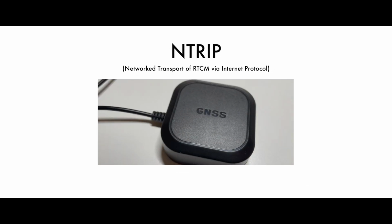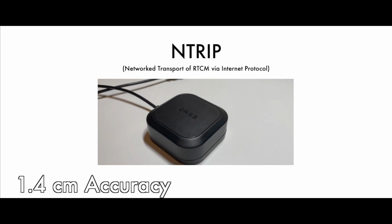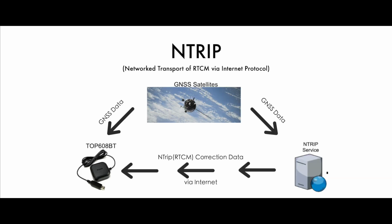So technically, why can the TOP608BT GNSS receiver achieve 1.4 centimeter accuracy? The secret is that the TOP608BT can use NTRIP correction services to eliminate most of the ionospheric errors. So as you can see in the diagram, this is how a typical GNSS receiver process would function. The receiver would get the GNSS data straight from the GNSS satellites. However, for the TOP608BT, it adds NTRIP correction data on top of this.